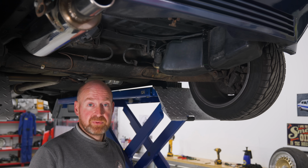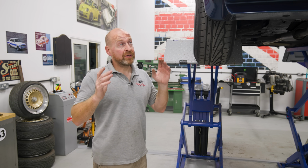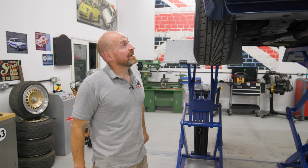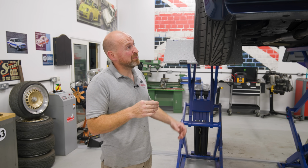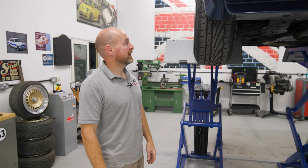So on to the next one, which is road noise. When the guys at Dream Car Giveaway dropped off the Renault 5, they said there was a lot of road noise when you get up to speed, you know, the normal woo. Really, on a car, there's only three things I suppose it can be: tyres, wheel bearings, or the gearbox. So we'll check them in that order.